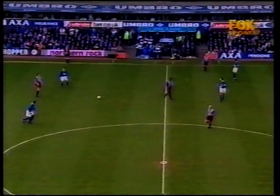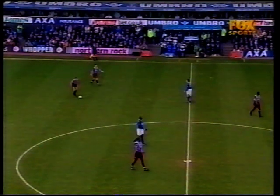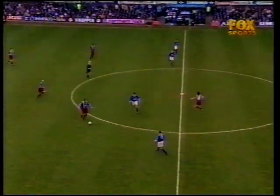Villa with the natural width provided by 5 across the middle of the park. They too with a natural, regular 3-man defensive line. But quite bold selection today from Walter Smith, who is proving himself as Everton's manager. Merson can get his head up for Villa.